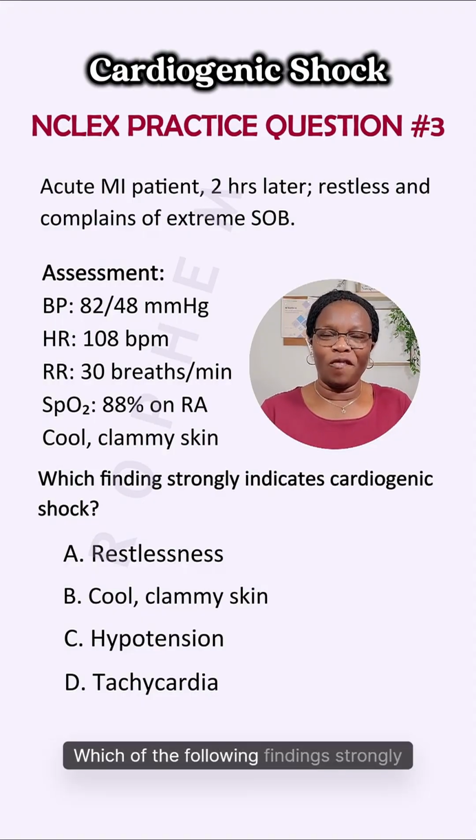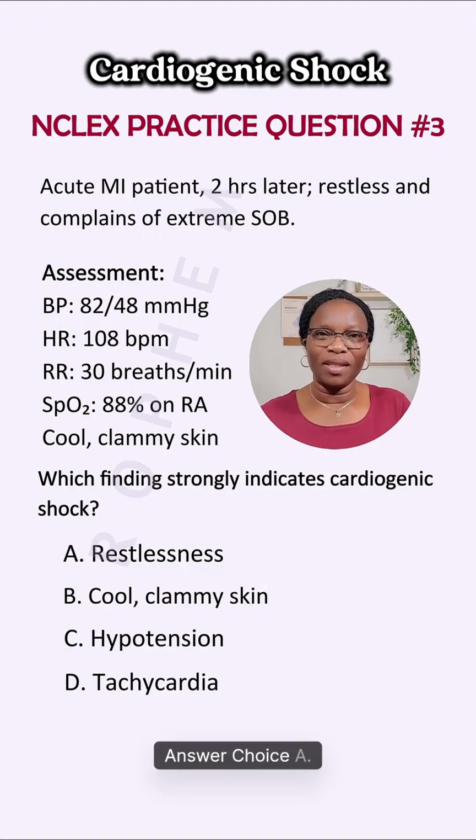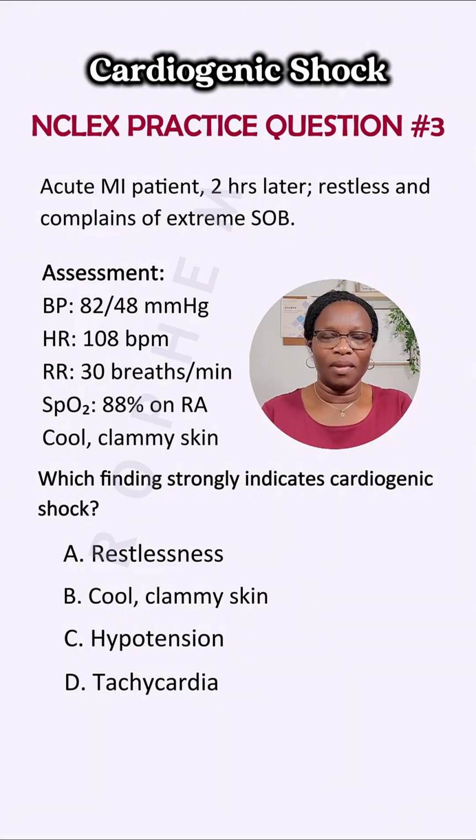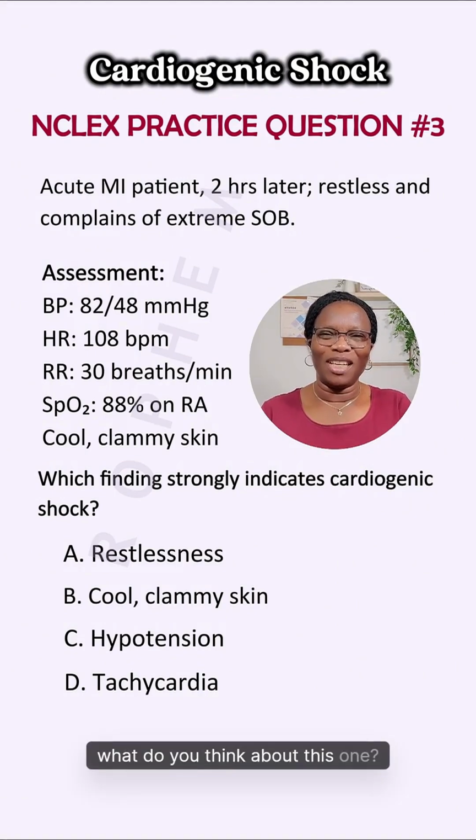Which of the following findings strongly indicates that the patient is developing cardiogenic shock? Answer choice A, restlessness. B, cool clammy skin. C, hypotension. D, tachycardia. What do you think about this one?